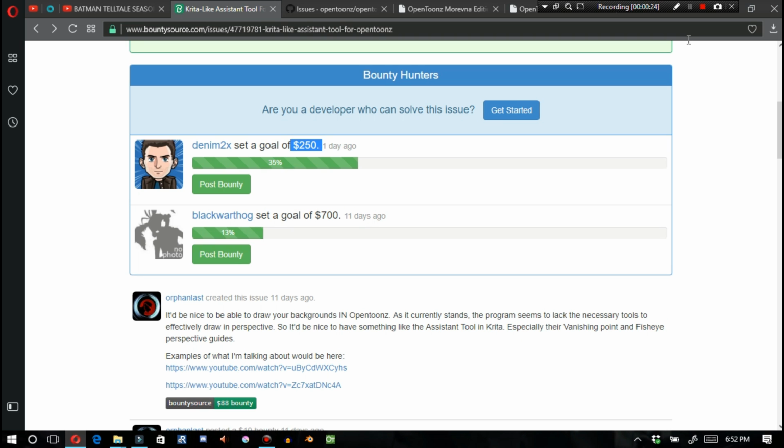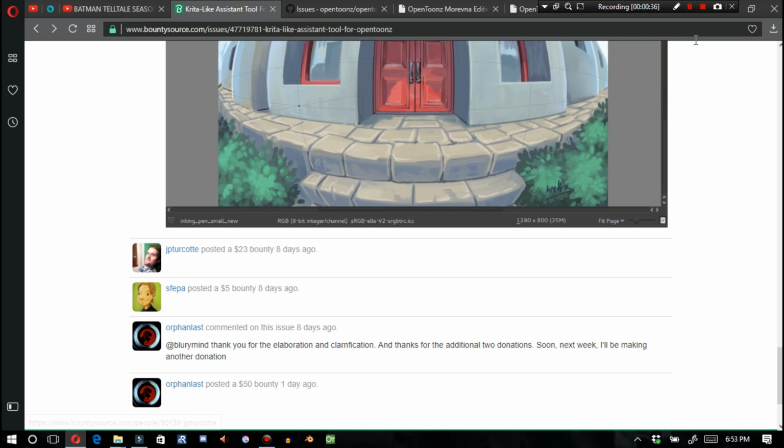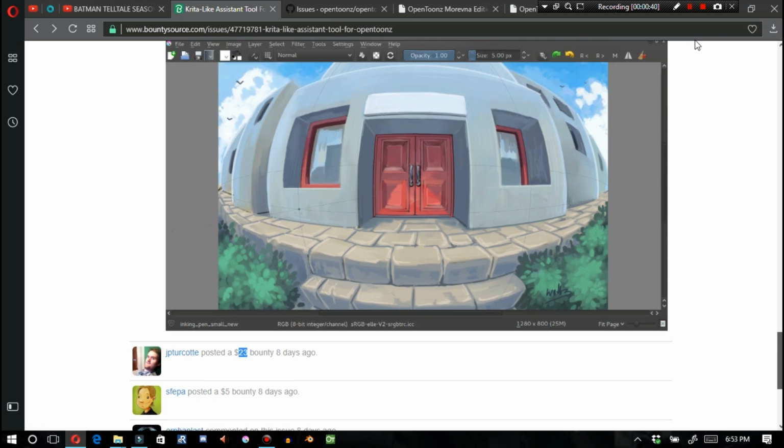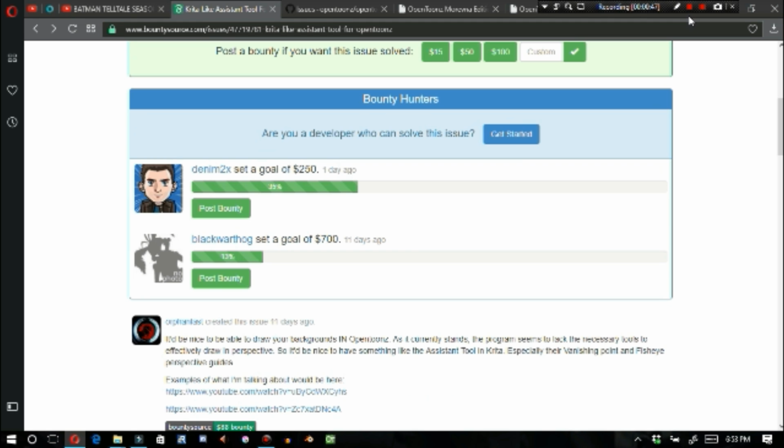And more recently, we can see another programmer is now interested in this project. He's bidding at $250, and this makes me feel as though I should explain a few things because it raised a number of questions in my mind. As you can see, JP Turkottle donated $23 to this project, and ever since then, he and I have been keeping in contact on Twitter, and this has proven to be a big help because GitHub and bountysource are two things that I have very little experience with.